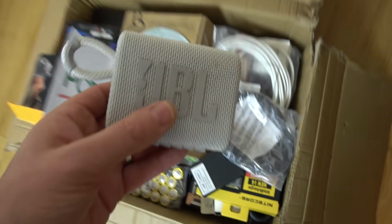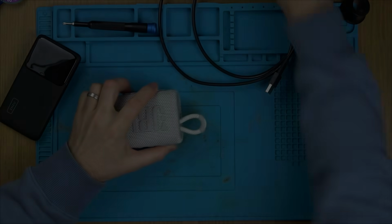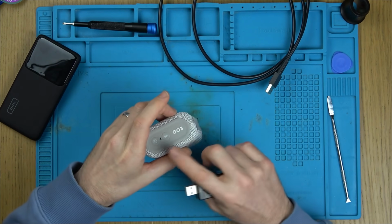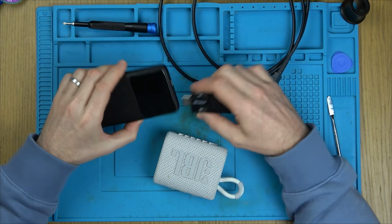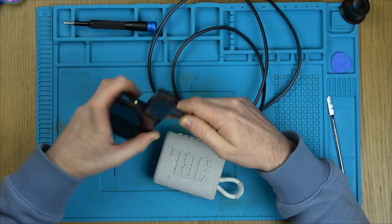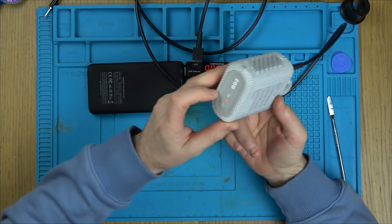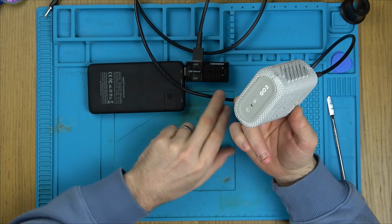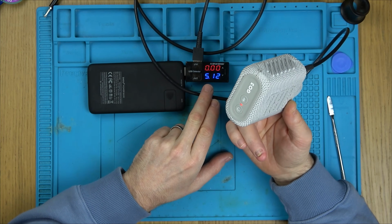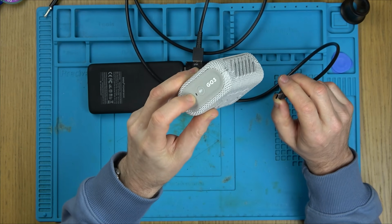Now, let's move on to the next item, a JBL waterproof speaker. When I plug it in, it's not drawing anything. The light is coming up. There's a little light that flashes, I think, here, but it's not actually drawing anything from the meter. So you might remember this from the first Amazon box that I did. Still working fine. And if you have a look, when I plug it in, we will get a little light that comes on. But look, it's not drawing anything. Yeah. So that's not right. It should be drawing something, and we can't turn it on, whether it's plugged in or not.